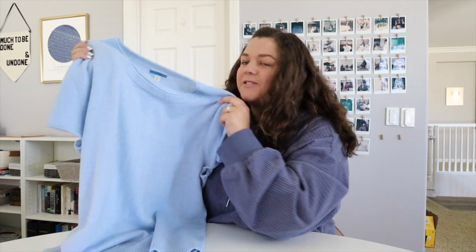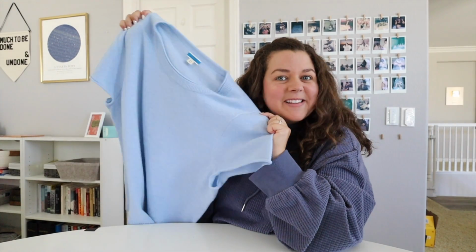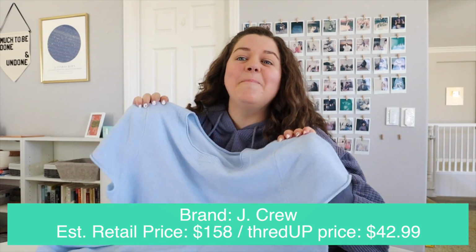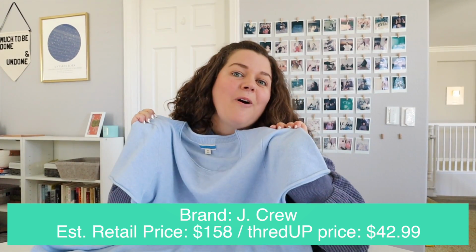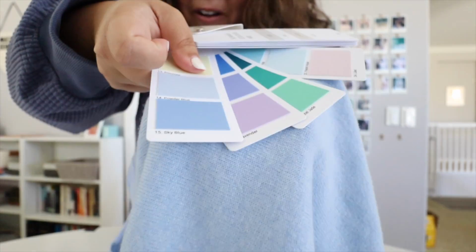This is so soft. It's 100% cashmere, J.Crew, little knit short sleeve top. Estimated retail price, $158. But on ThredUp, I got it for $42.99. Love that. That's like 75% off almost. And this color, I feel like, is a textbook summer blue.